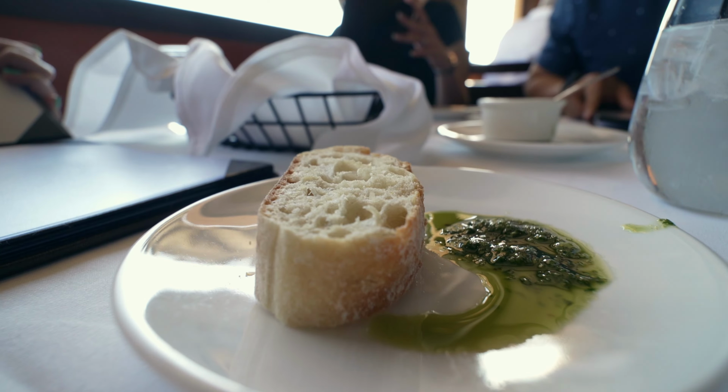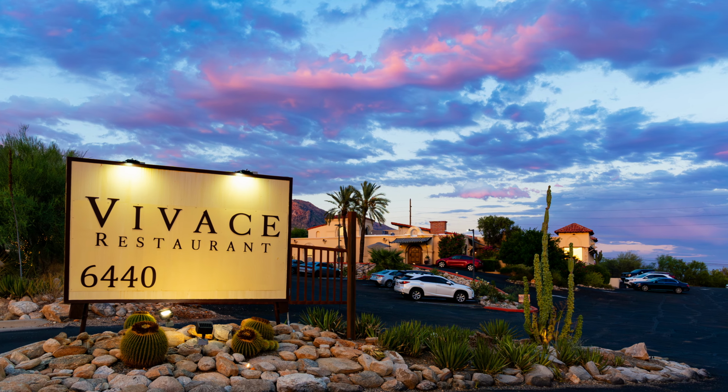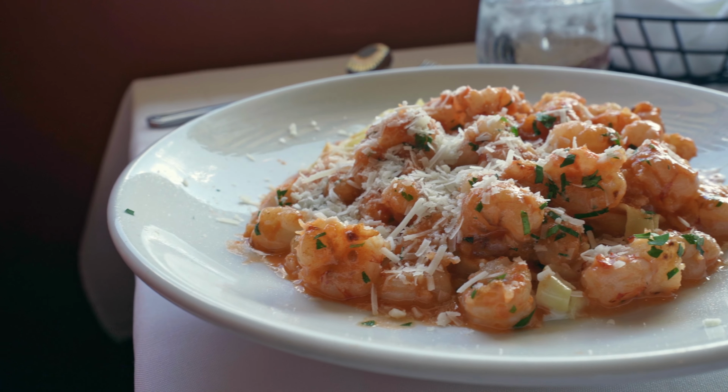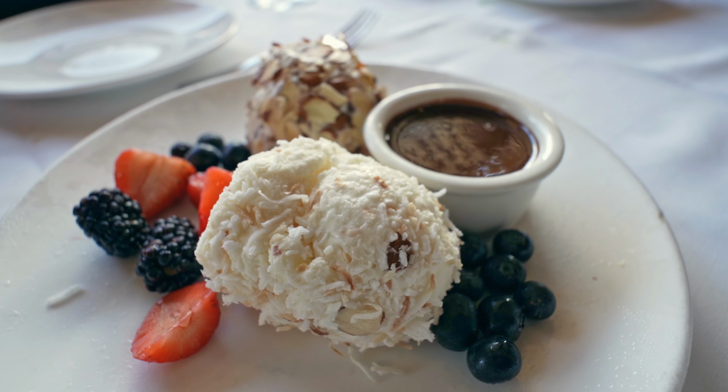When it comes to restaurants you've got to try, I don't even know where to start because almost everywhere I eat in the foothills is absolutely outstanding. However, some big name favorites would be Vivace, which serves exquisite Italian cuisine. Their pasta dishes and seafood are to die for, offering a perfect dining experience, especially for a date night.